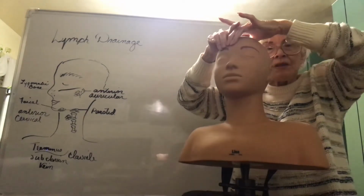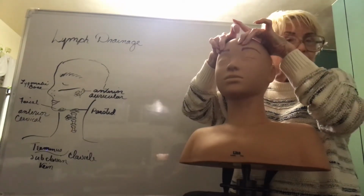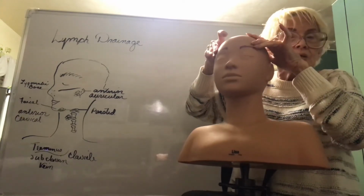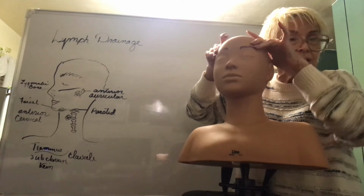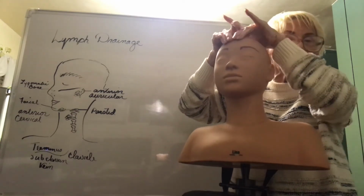When you feel that indentation, you pause and you apply pressure and count to three. You slide across so you feel the other one. You pause and you count to three. And then you drain to the ear. Dead center in the forehead.